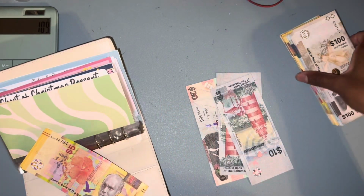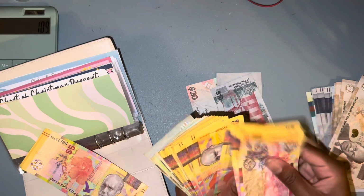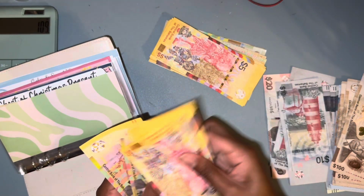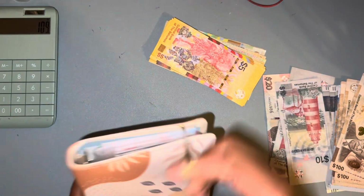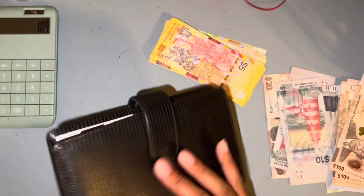These 5s are so crisp. Oh, they're so nice. I love when I stumble upon crisp money. It just slides off your fingers so smooth.